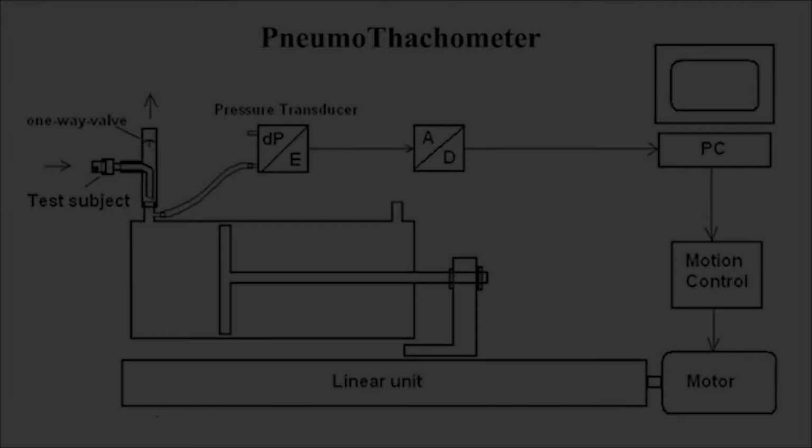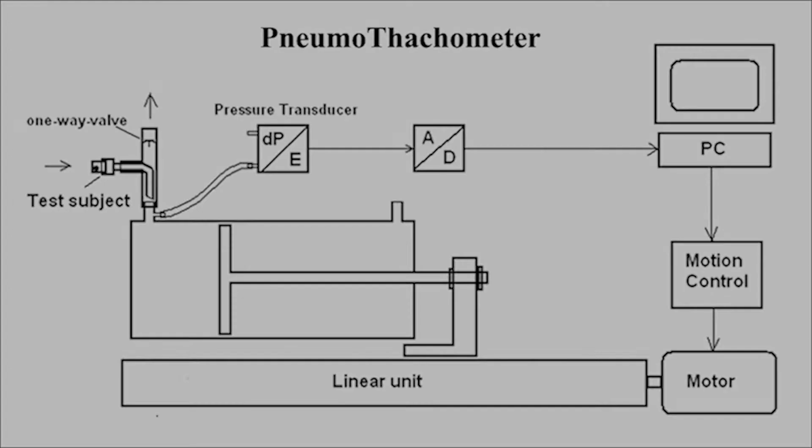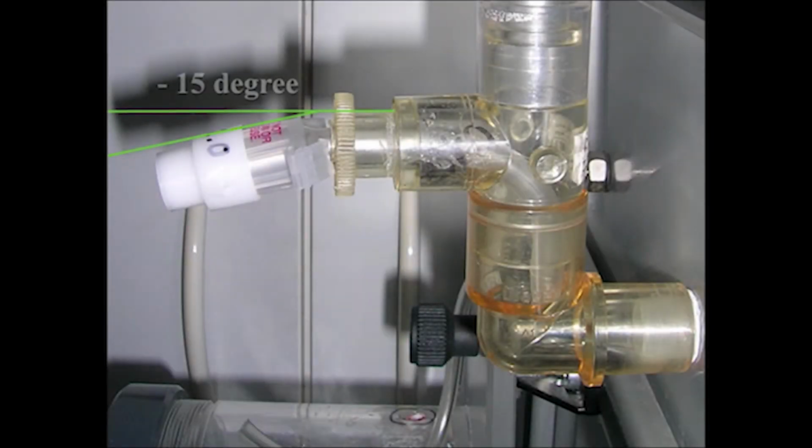Using a pneumotachometer, which acts as an artificial lung machine, the airflow and resistance characteristics of the Shikani speaking valve were measured at different flow amplitudes and different degree orientations from the horizontal, both in the 6 o'clock and 12 o'clock configurations, and these were compared to the airflow and resistance characteristics of the Passy Muir valve.